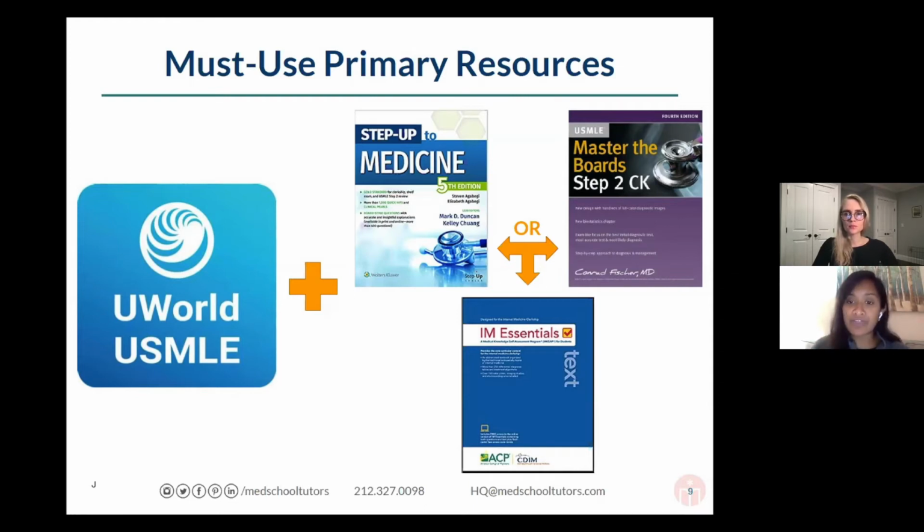And so whether that be one of these resources, whether that be First Aid for Step 2, these are the ones that we classically recommend, but I've heard many students say that they love First Aid. I've heard many students say that they love OnlineMedEd. I've heard many students say that they love Boards and Beyond. So again, all of these organizations have resources for Step 2, but exactly as Taylor said, identify early which style works best for you, because they're all very, very different.